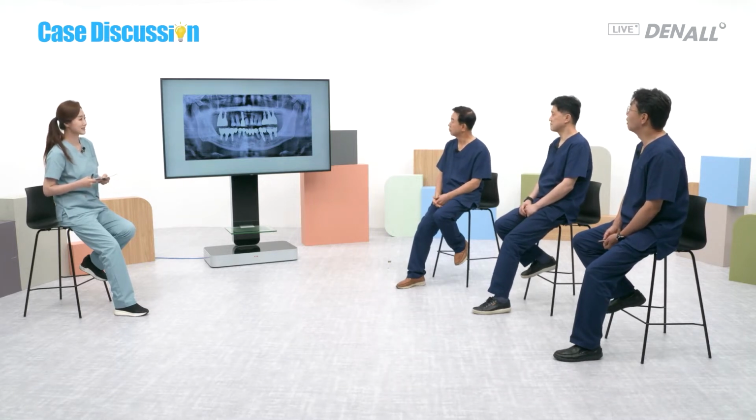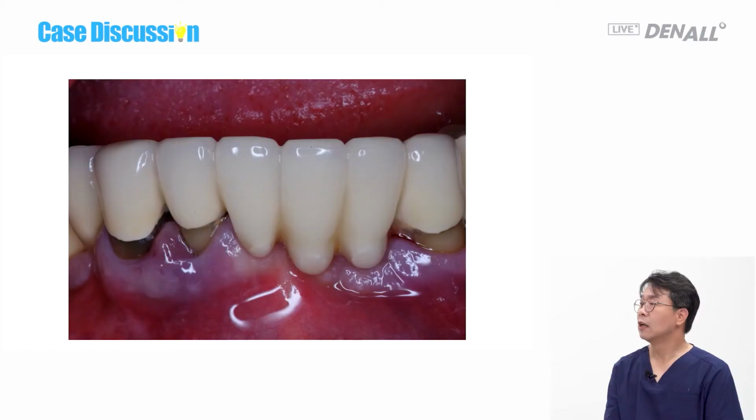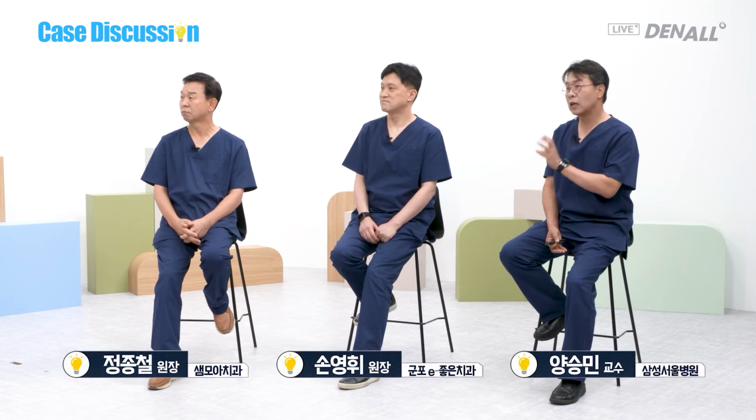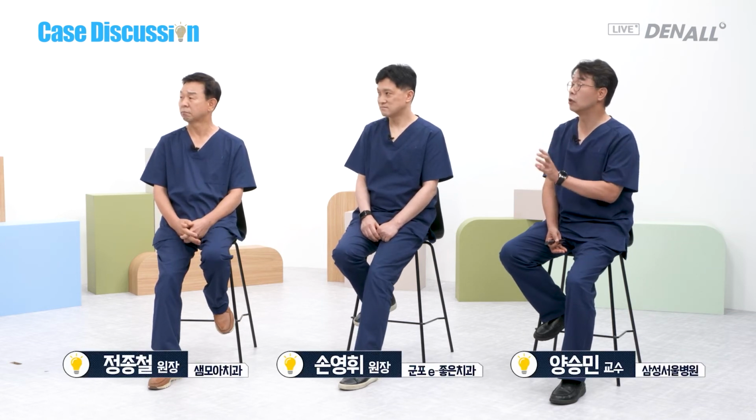I have prepared a similar case. In this case, the periodontal mobility is quite serious, so the alveolar ridge has already been destroyed quite a lot. How to establish the plan for the treatment is very important. Whether we go for the staged approach or simultaneous approach needs to be decided. And I believe there will be different opinions among the viewers. I prefer to take a conventional approach.